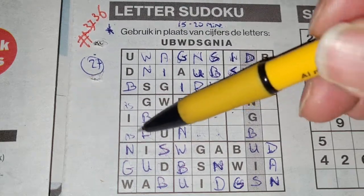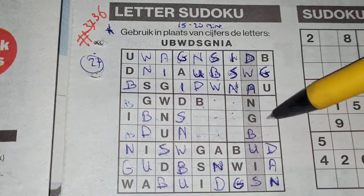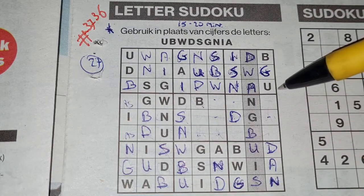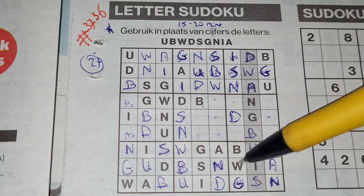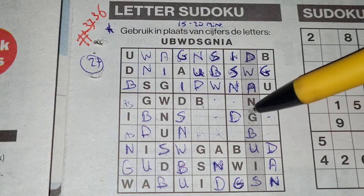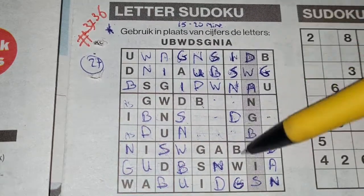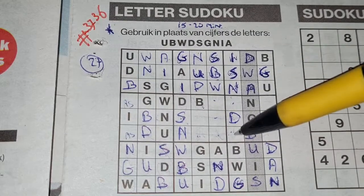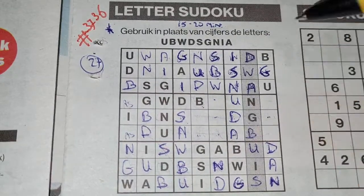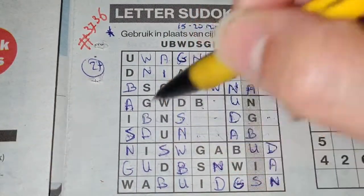We have a D in this row, D in that row. So the row between the middle row, the only two places for the D should be there or there. We see there D, no D there, D should be here. Two missing letters in this column: A is missing and the U is missing. We see here U, no U there, U should be here, and the A goes there. Now we have A there, so this box can't be A anymore, that box should be an A, and this box should be an S.